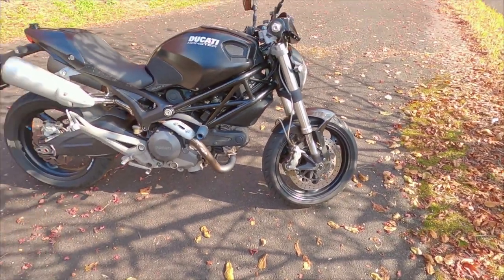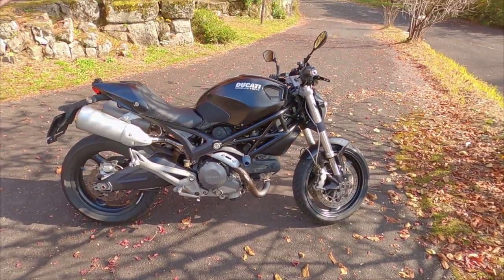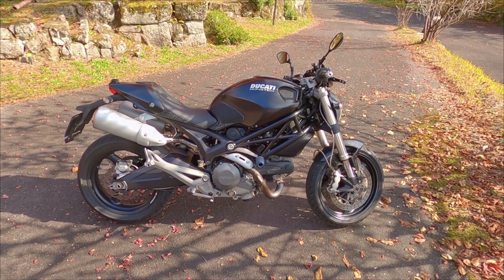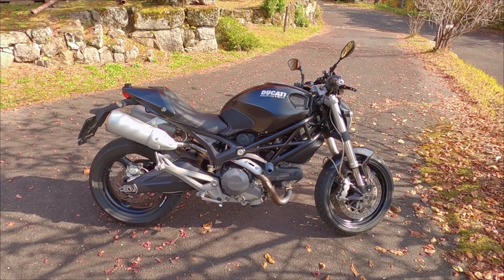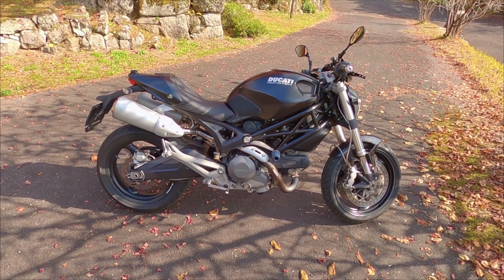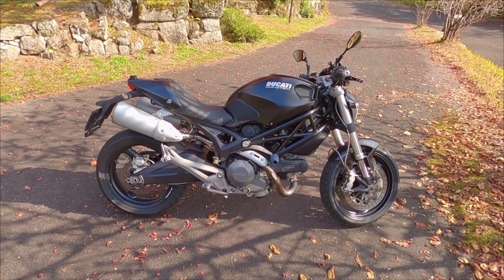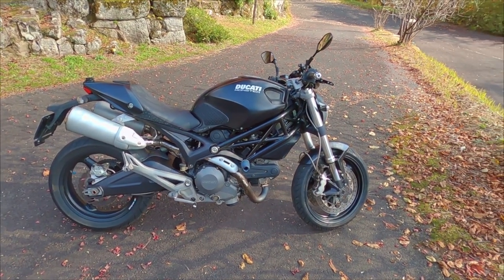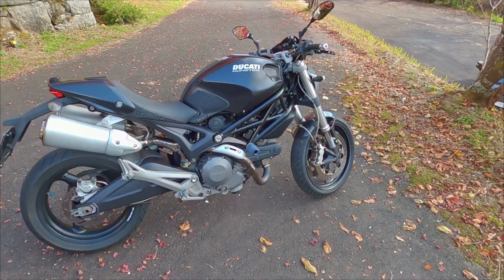So the bike is basically a 700cc, almost 700 V-twin. And I would say it was kind of like a precursor to the MT07s. Obviously the SV650 has been around for a long time, but this is in the same category, I would say, like a middleweight naked. So what do I think of the bike so far?